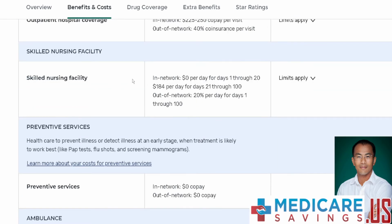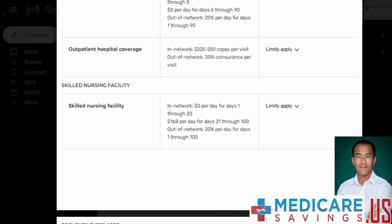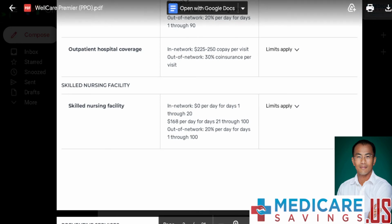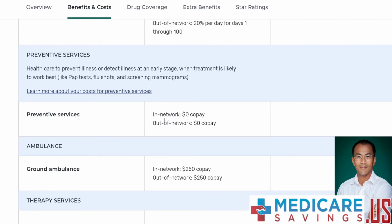All right, so in skilled nursing, you go down to skilled nursing, and remember, I'm going from the old plan to the newer plan, and you can do this during the Medicare Advantage Open Enrollment period going on right now. It started January 1st, 2022, and goes all the way to March 31st, 2022. And so you can look at this information during that time and then see if this helps you with getting better coverage for yourself.